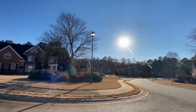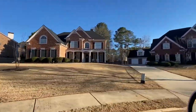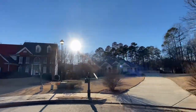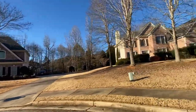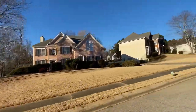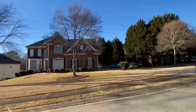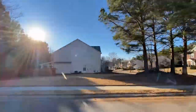Now, John Wieland has created several neighborhoods in Fayetteville and actually in Fayette County. One of them, Lakemont, is really the sister community to Lakeside. It is right next door. And I did a tour of that neighborhood as well, and you can see that right here.